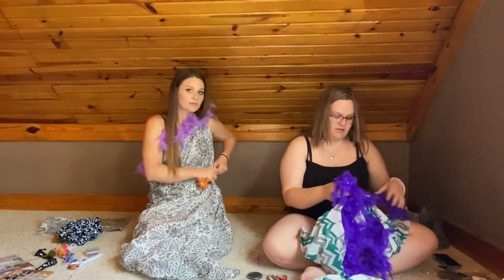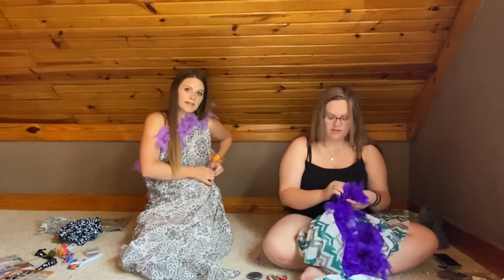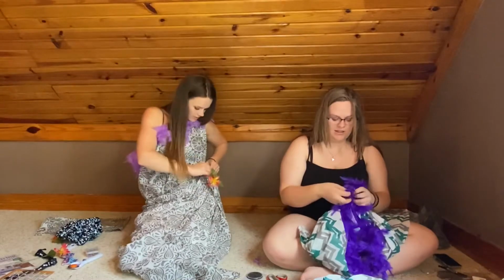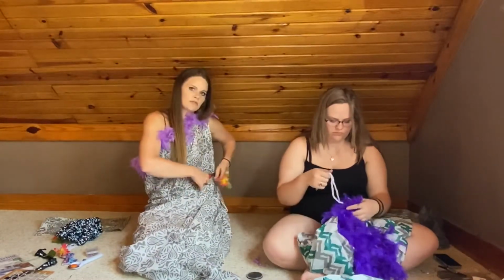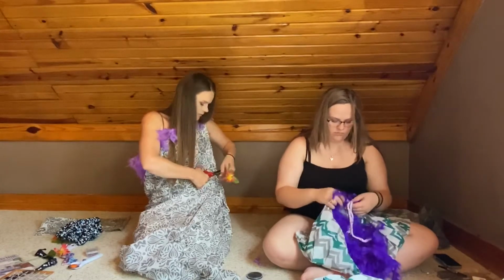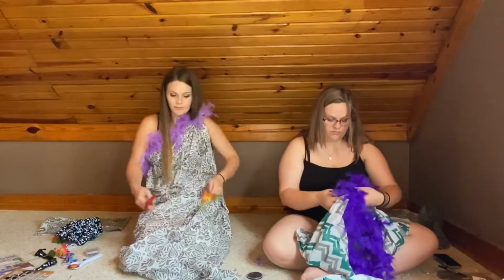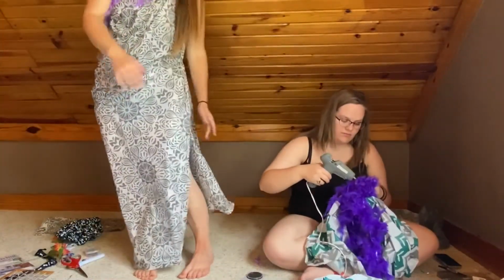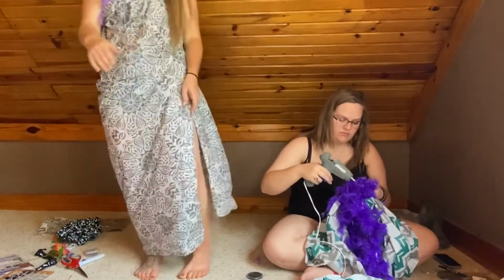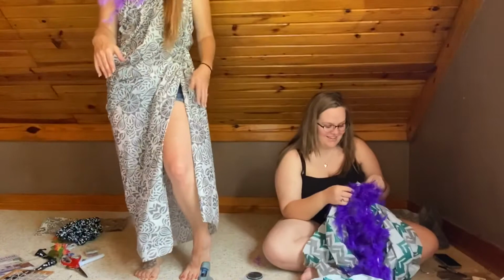Change of plans. I'm just going to wrap this flower wire around here and secure it because I doubt I'm going to get anything else back through there. Don't recommend using your scissors on this because it will ruin them. But my kids have already ruined these scissors, so we're not too worried about it. A slit, do you say? Ow!